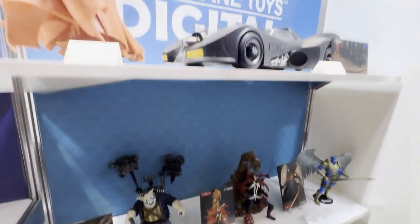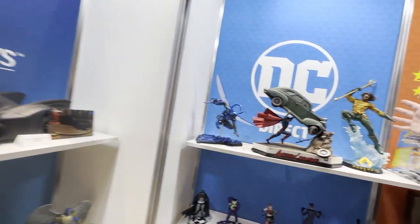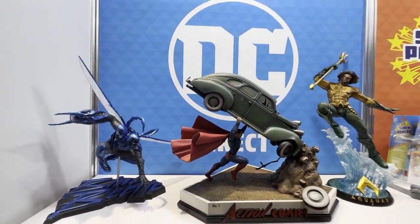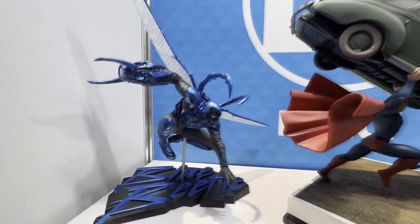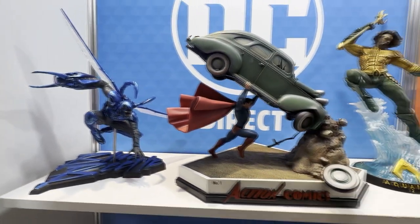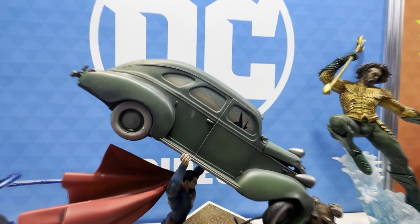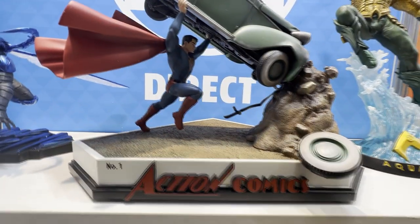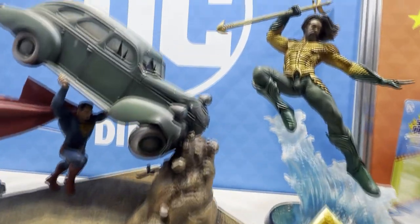That's beautiful. Amazing. Moving on to our high-end resin statues. This is DC Direct, where we've got iconic pieces here, like the Blue Beetle theatrical statue from the film that just released. Superman's 85th anniversary, so we've got an Action Comics number one statue here, based on that iconic cover, the most valuable comic on the planet, right?